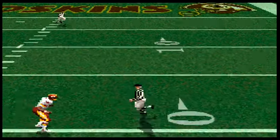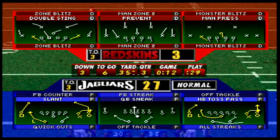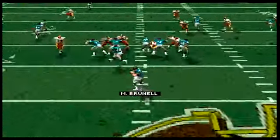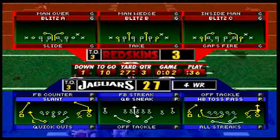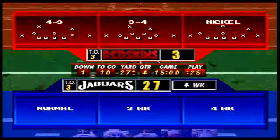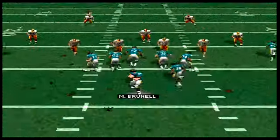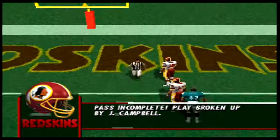Complete. So it'll be third and 6 from the 35. Smith with an 8-yard gain on the pass. At the end of the third quarter, it's the Jaguars 27, the Redskins 3. Broken up by number 37.